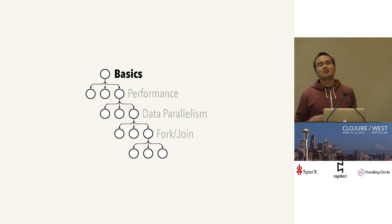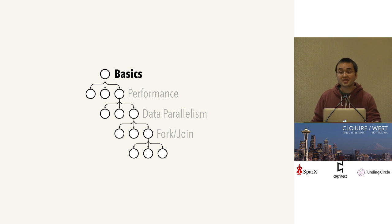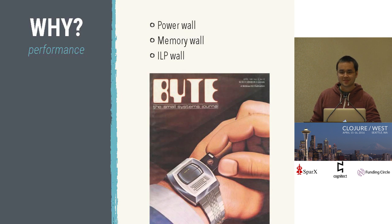Cool. So let's start with some basics. Why do you care about parallel programming? The main reason is performance. You may have noticed in the last 10 years that the CPUs on your computers, their clock speeds have barely increased. Not at all like the previous decades where clock speeds were increasing, about doubling every 18 months or so. What we have now instead is an increasing number of cores on our machines.